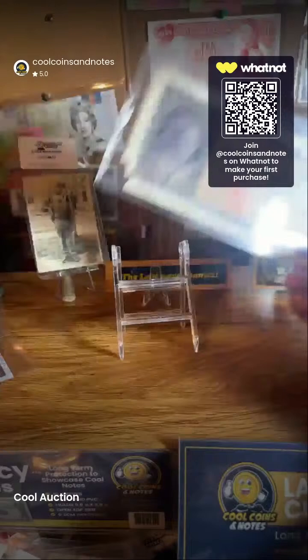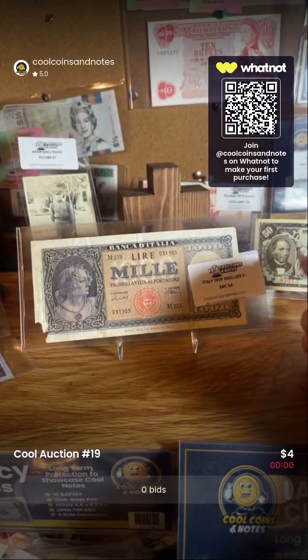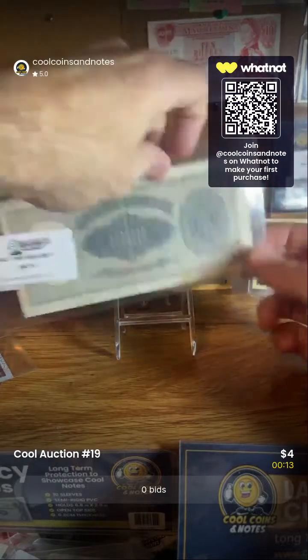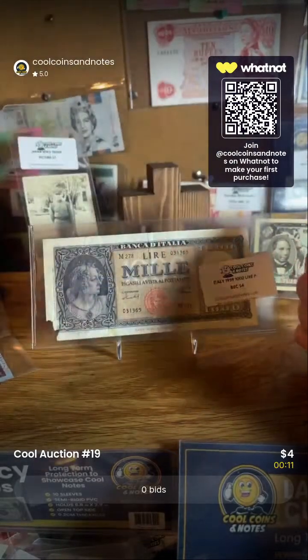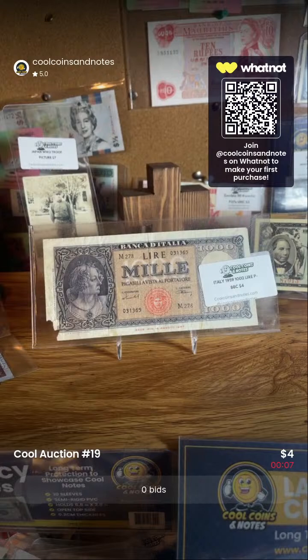I've got Italy, Luxembourg, quite a few Luxembourgs in 59,000 lira. We've got an Ireland. Trying to think of what other ones that we don't usually have. I have a lot of. The Luxembourgs are nice.